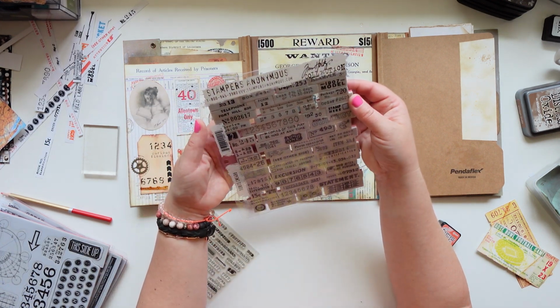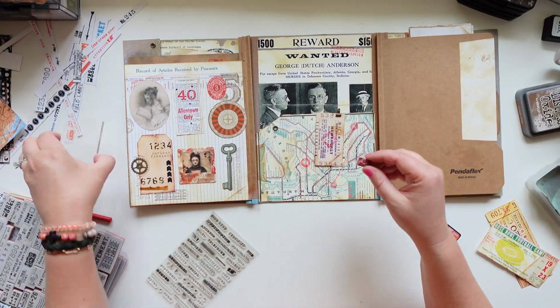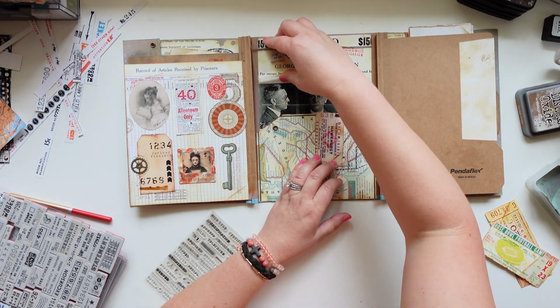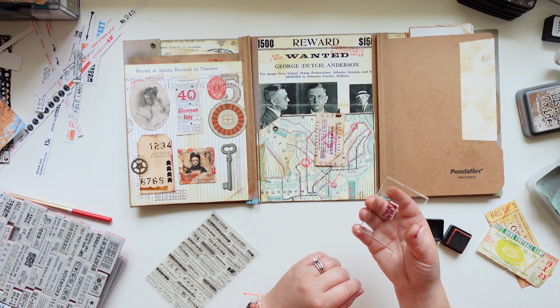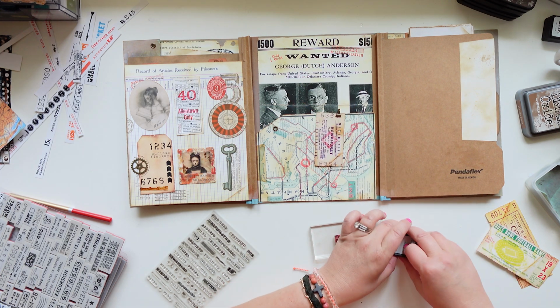And let's see, should we put anything else on there? This little number could mean anything, so that's always fun. Let's do that in red as well. We'll just put that there. Ugh! I'm not going to trim that down, but I hate that happened. Actually, I don't mind it on this. A bit more authentic. Okay.